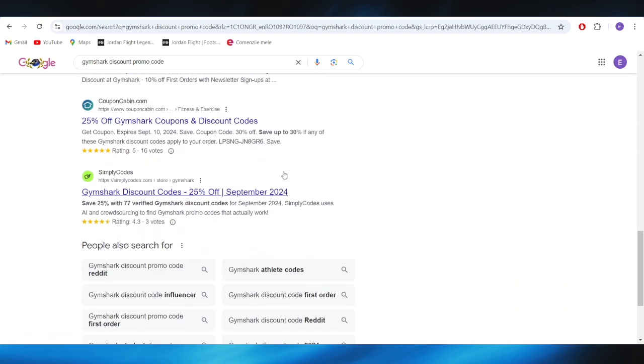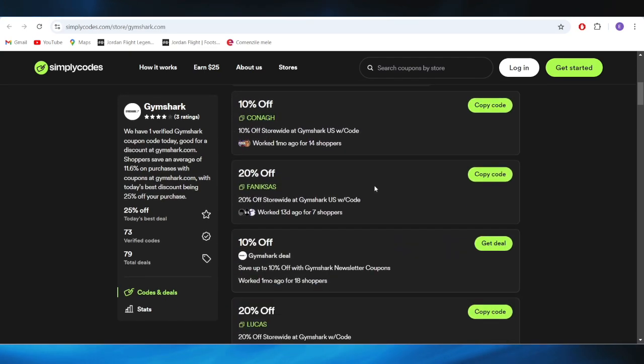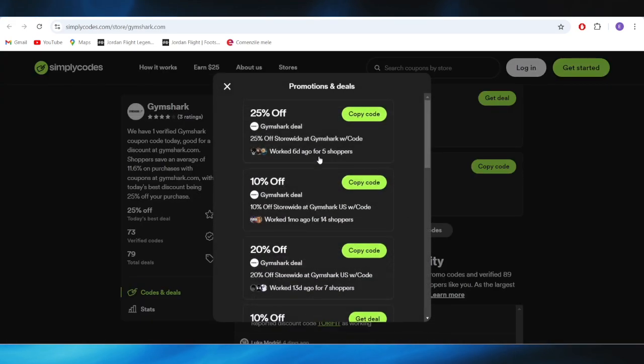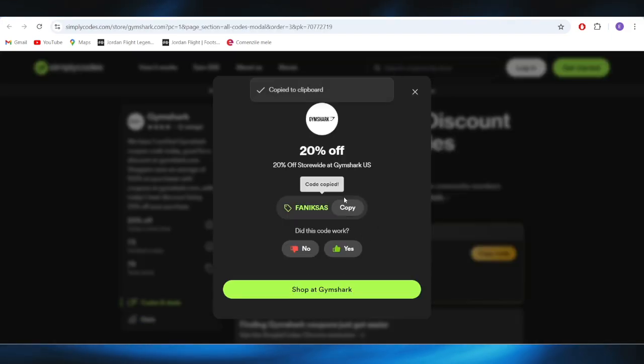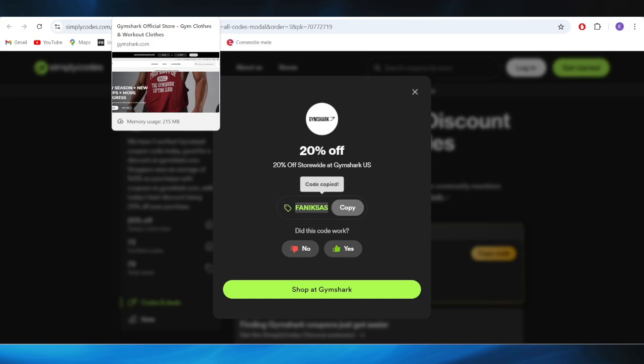Also, going back to our main search right here, we also have this website which is called simplycodes.com. And right here, you also have some promo codes that you can use to get a discount. For example, if you want to get this 20% discount, all you need to do is select show code right here or copy code. And this is the promo code. You can copy this promo code from right here and you can use this one on your next purchase in order to get the 20% discount.